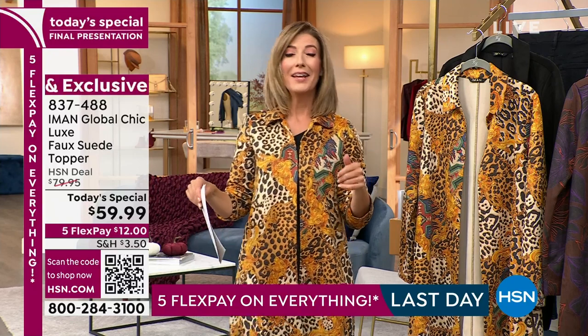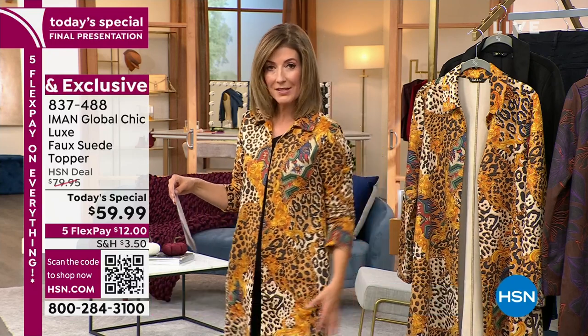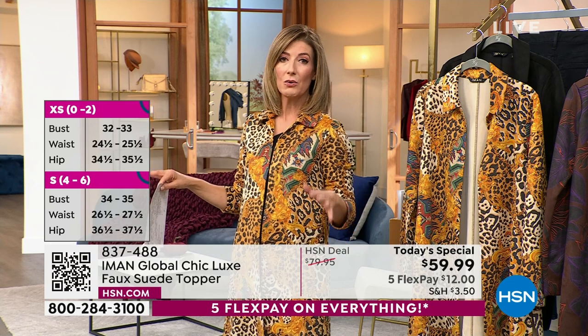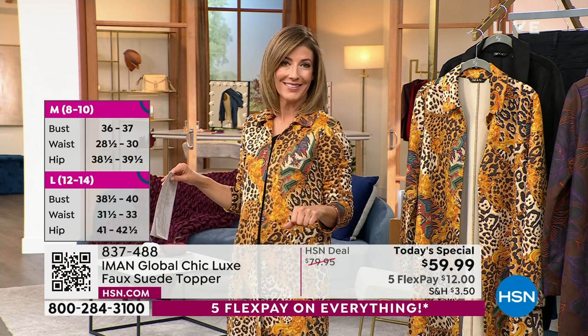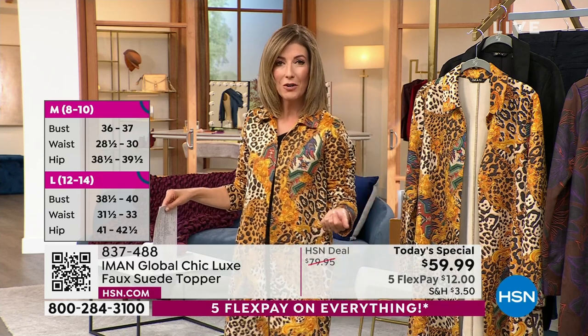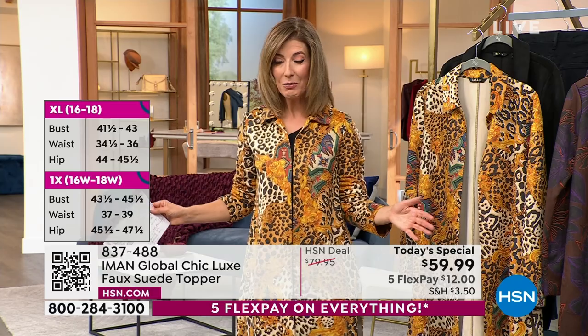It's just the length. If you want the average length, it's 36 inches. That's what I'm wearing. I'm 5'6". If you want it an inch and a half shorter, doesn't matter what your size is, you can order the petite length. So it's really how long do you want the jacket? You might be taller, but decide you just want a little bit of a shorter jacket, or maybe you're already on the petite side. We still have some petites for you. So I love that we have options.